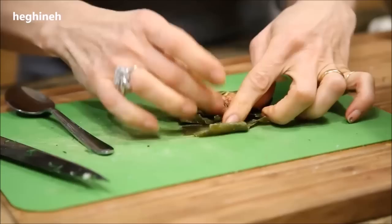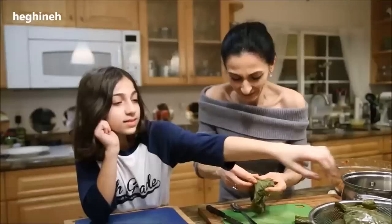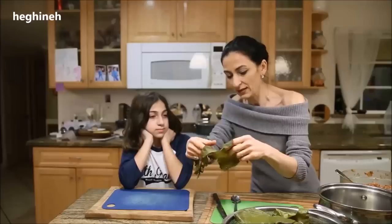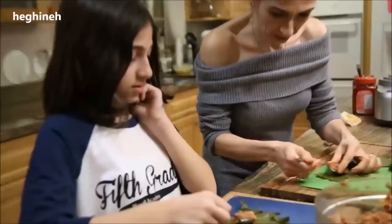Did you see it, Lucy? No? Okay, now look. I'll do one more, and you'll try, okay? Okay, get one leaf. I'll give you one. Hold on. And if it has stems, be sure to cut the stems like this. And then put it in the middle.